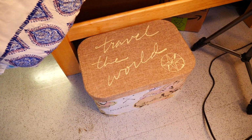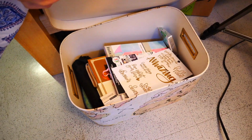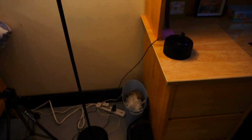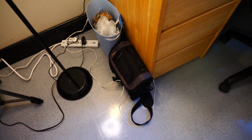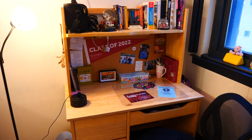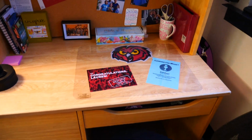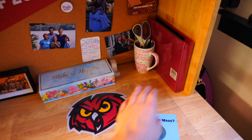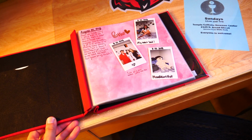Then over here we have my Travel the World box, which just has some stickers for my scrapbook, my Downton Abbey CDs, and coloring pencils and stuff. My tripod, my light, trash can, iPad bag with chargers. And this is my desk. I haven't done too much with it yet. I got my laptop and stuff in there. Put some things here. This is gonna be my scrapbook. I haven't even put a picture in here yet. I've literally only done this page, but it looks really cute.